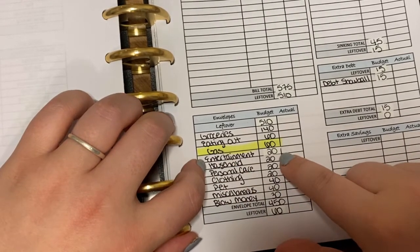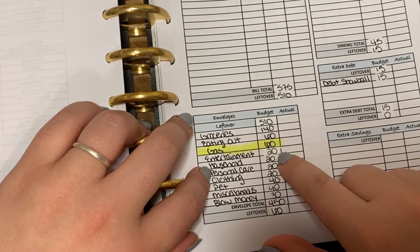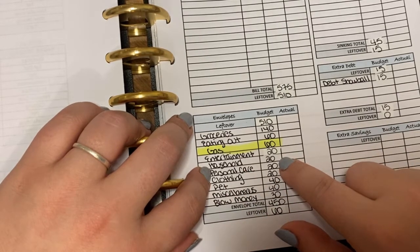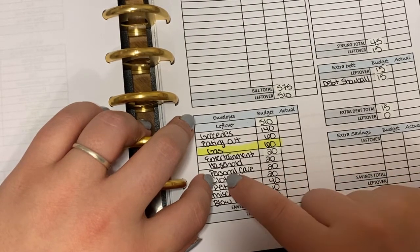For entertainment, we're doing $20 for the whole period, and that's like if we wanted to go out and see a movie or something, which I don't think they're even open, so that's why it's 20. Household is 20 as well. That's for like toilet paper, paper towels, anything like that that we don't really have to buy too often.